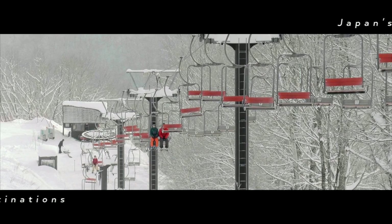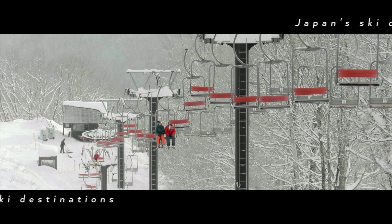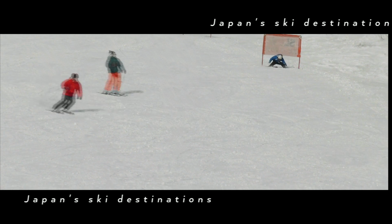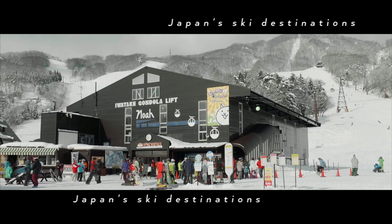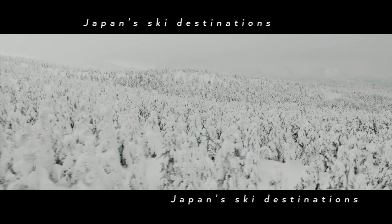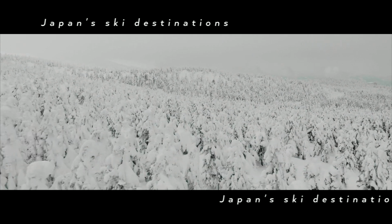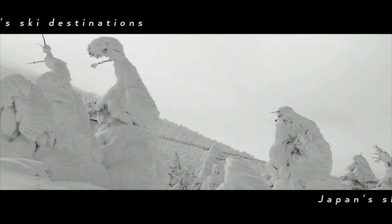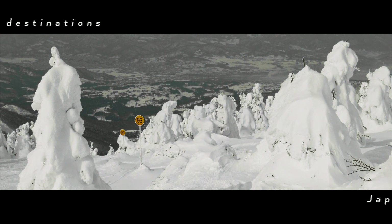Japan's a very popular ski destination, and many people tend to head for Niseko, which is thought to receive more snowfall than any other resort in the world, or Nagano, which hosted the Winter Olympics back in 1998. A good alternative, though, is Zao in the Tohoku region, famous for a snowscape dominated by trees blasted sideways by the Siberian snow.